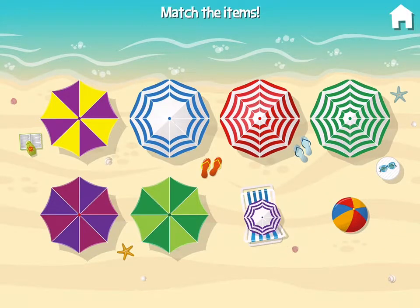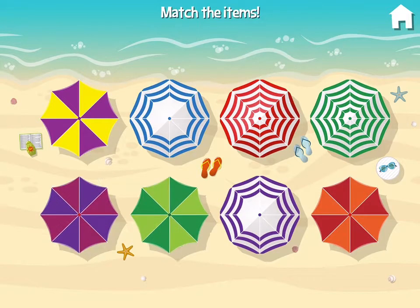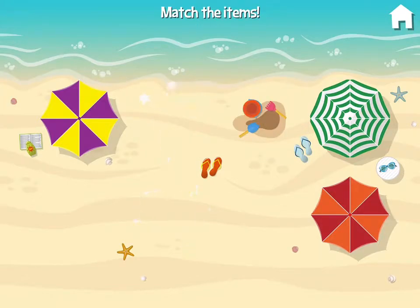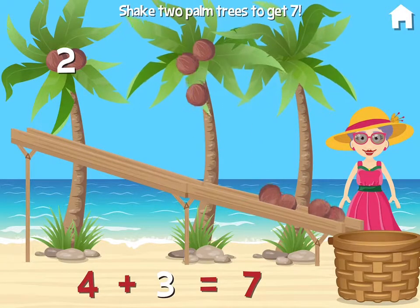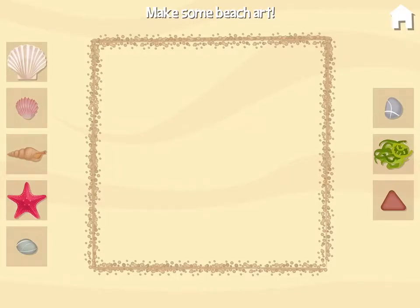Oh. Beach chair. Surfboard. Beach toys. Oh, sensational. Which two trees add up to 7? 4 plus 3. Right on. Use the shells to make a picture.